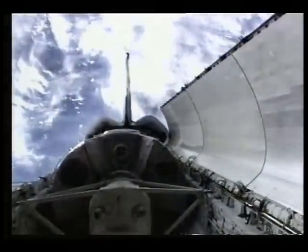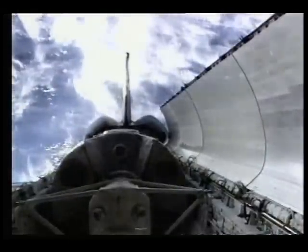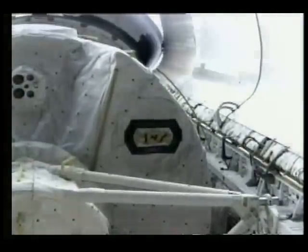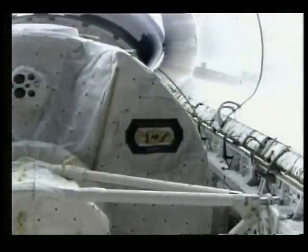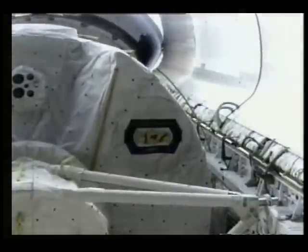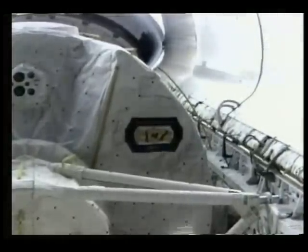This is Mission Control Houston. This view is of a television that was recorded previously on board Columbia over the past 2 days that it's been in orbit by the crew. They're playing that back now to the ground, dumping this video down. This video showing the cargo bay of Columbia and the left-hand payload bay door, which has been in that halfway shut position since just a few hours after Columbia set up shop on orbit.